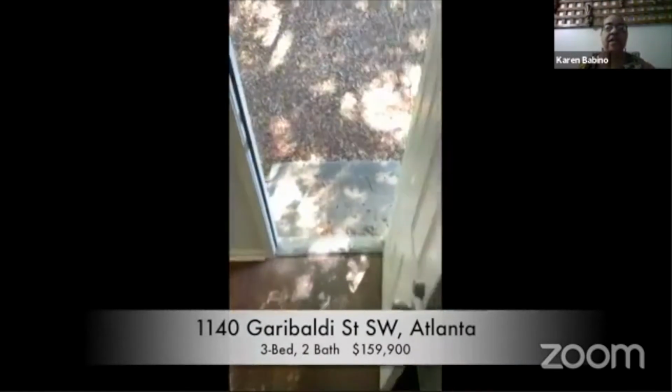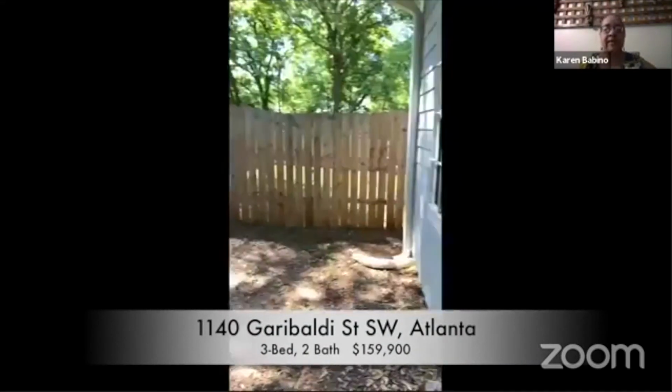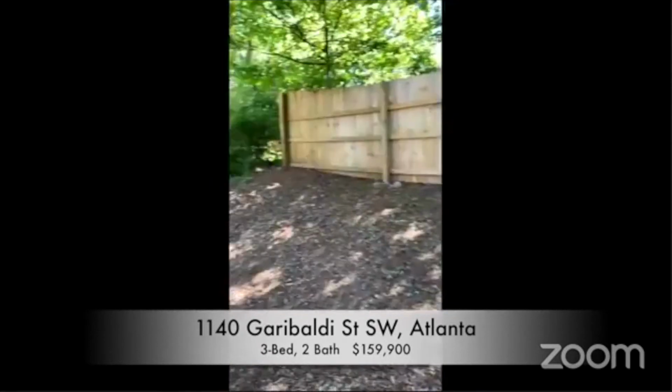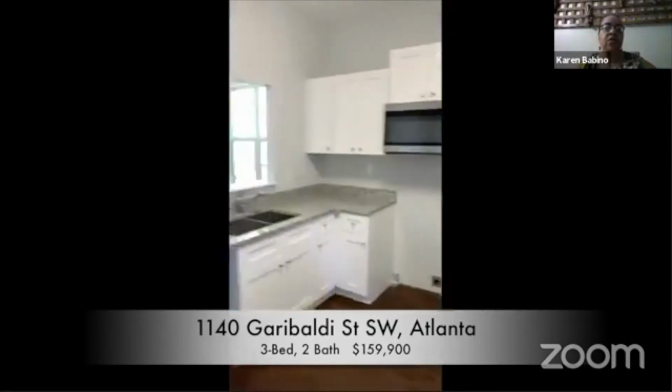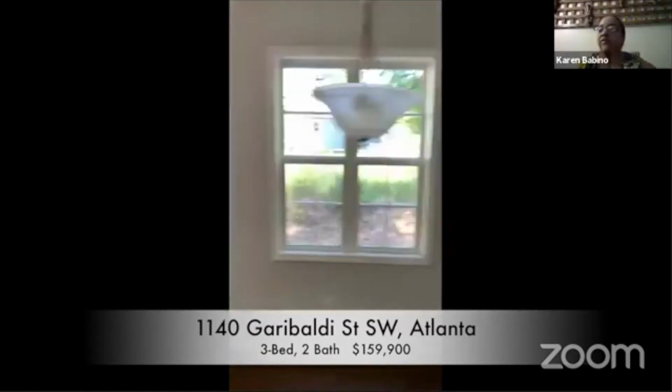And as you walk out, you can walk back down your stairs and you have an adorable backyard that's just waiting for your personal touch. No trees, but you can plant the tree on your first anniversary of your home purchase. So you have this really large kitchen that opens up into your living room.